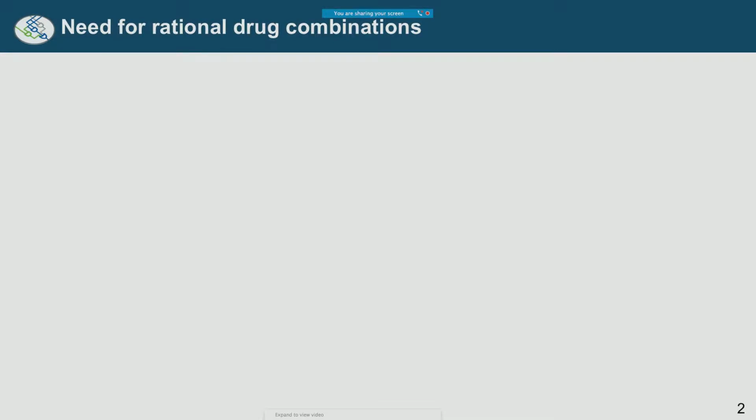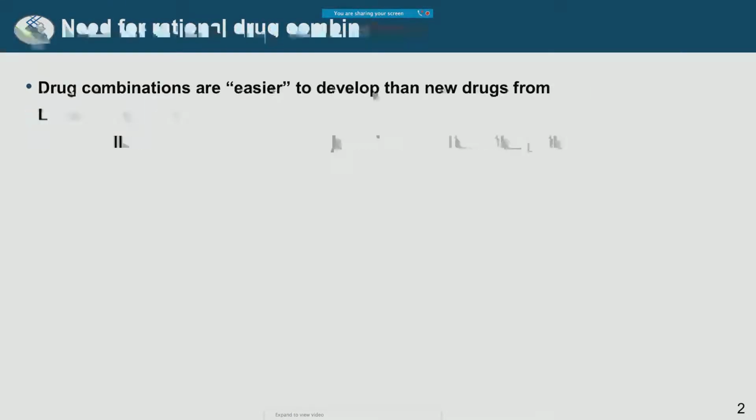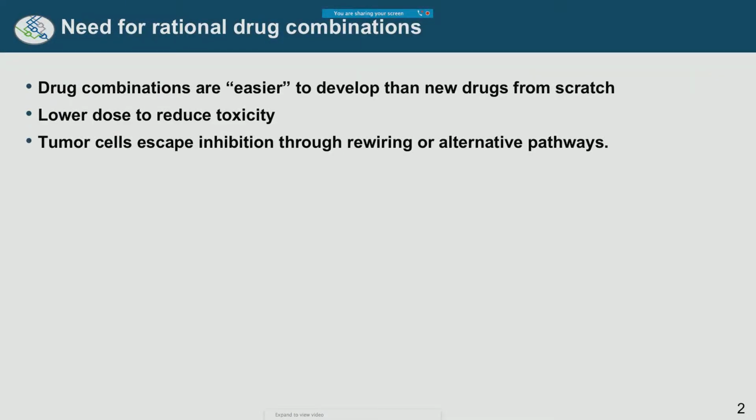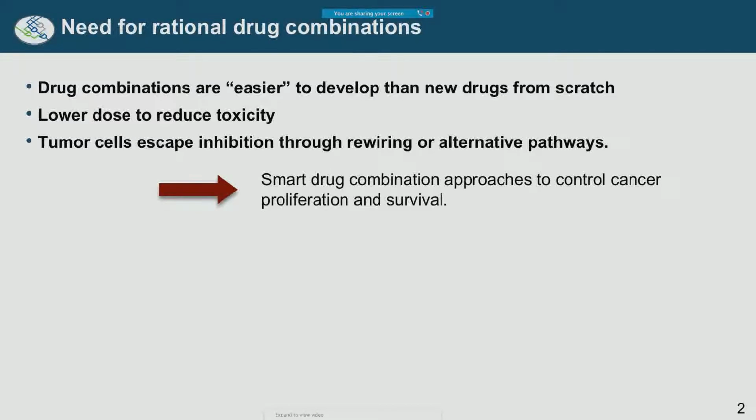So first, why work on drug combination? Because first, it's easier to develop than new drugs from scratch. We all know how expensive it is to develop new drugs. Also, to lower the dose and reduce toxicity, because if there is a synergy, we don't need to use such a high dose. And also, tumor cells escape inhibition through rewiring or alternative pathways, so we have to target more than one pathway anyway. So that's why we need a smart drug combination approach to control proliferation.